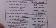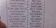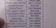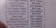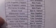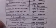LA Clips going out to Nick. LA Lakers going out to Tyler. We have Memphis Grizzlies going out to Nick. We have Miami Heat and Milwaukee Bucks, Ben and Allen. We have Tyler picking up Minnesota and the New Orleans Pelicans and the Knicks. We have the Oklahoma City Thunder, Ben. Then we have Orlando Magic, Philadelphia 76ers for Allen.